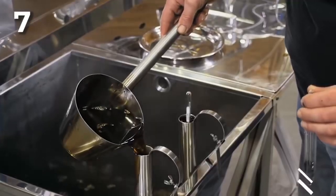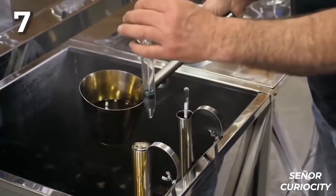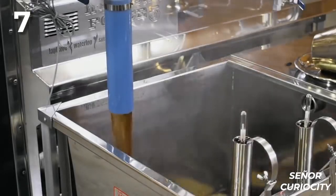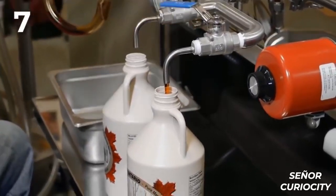After a series of boilings, the sap will start losing water and will begin to thicken more and more. The syrup will darken and thicken as the sugar caramelizes during cooking. And finally, it's ready to cool down and be bottled to end up on our breakfast table.